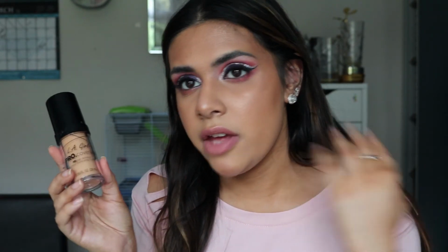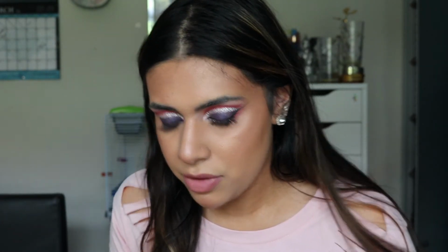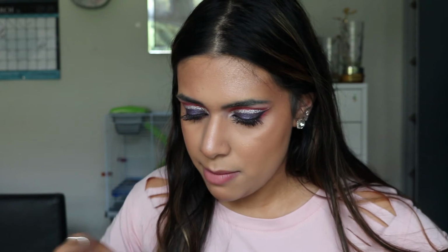The LA Girl foundation, I've never had any issues with flashback, so I'm not 100% sure about that, but I always tend to powder, and if I'm going anywhere where I know I'm going to be photographed, then I will use my Beauty Bakery powder, and that just cancels out any flashback. So I've never had any issues with this foundation. The Pro Glow doesn't flash back for me. I've tried it, it's absolutely fine, and that's the same with all the other three, even if I haven't powdered at all. And especially with the Armani and the Dior one, I've worn them out for nights out and I've never had any issues with flashback for those.